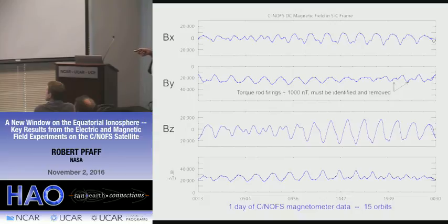The one problem we had, which we knew about ahead of time, was that the torque rods fired to keep CNOFS pointed in the same direction throughout the orbit. We had to identify and remove those. Not a problem.